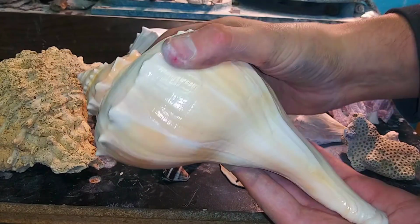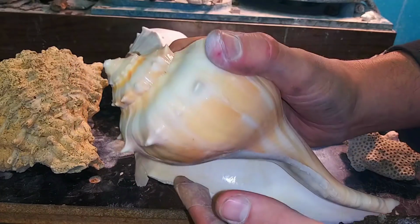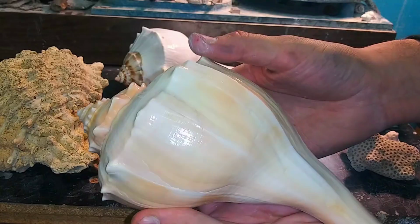That is just one amazing lightning whelk, just beautiful. And it took such a nice shine and got such a nice color.